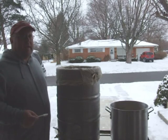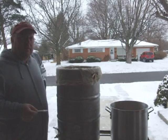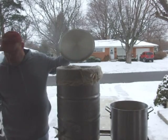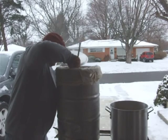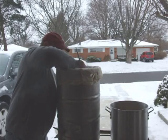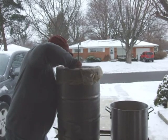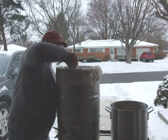After doing a quick pH test, I'm going to add about a teaspoon of calcium carbonate to the mash. It's a little different than what I'm used to with normal water, so I did a quick pH test, a little high, so we're going to try to drop down the pH just a little bit. Let's see how this goes.